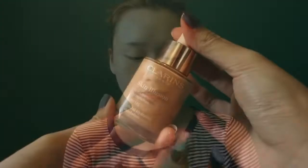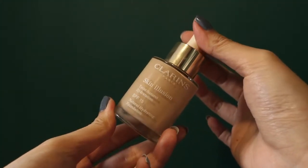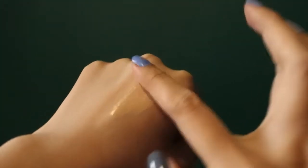I'm going to mix in a couple of drops of my favorite Clarins Skin Illusion foundation as well, because this foundation is a little bit more on the matte side and it doesn't glide on as well as I would want it to glide on.